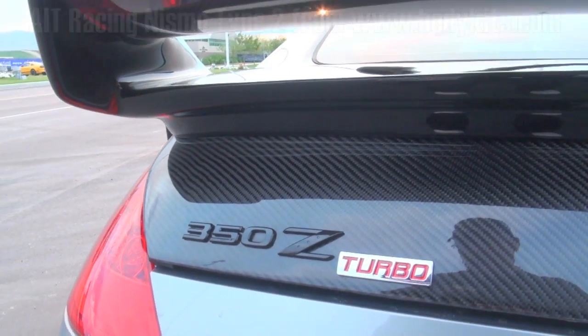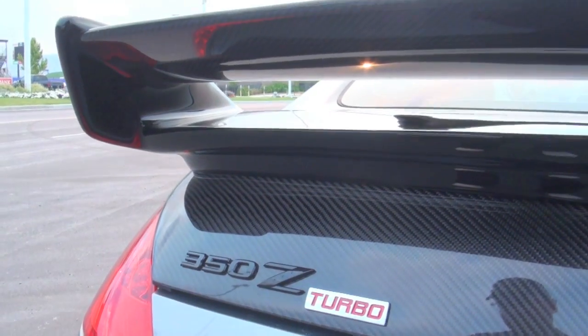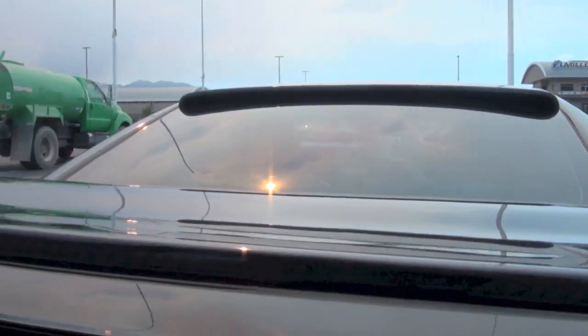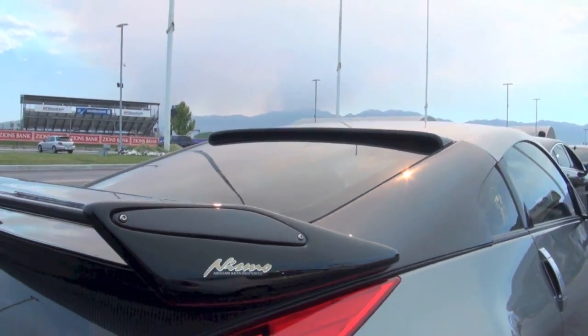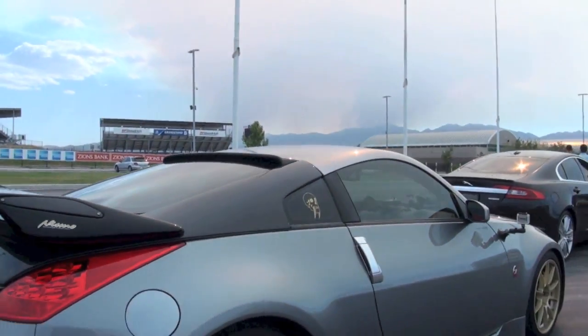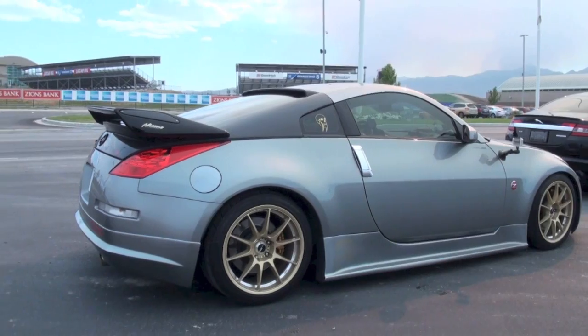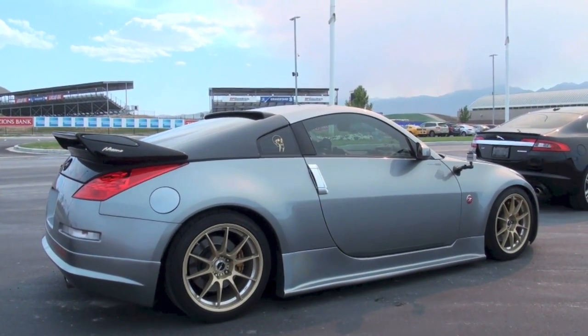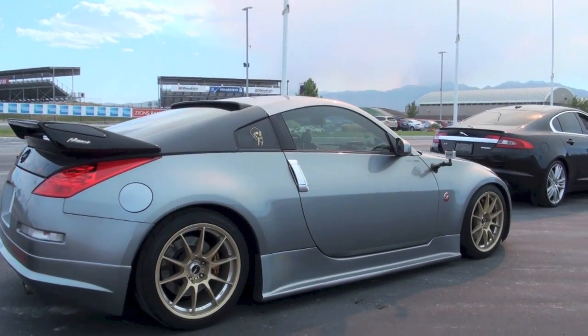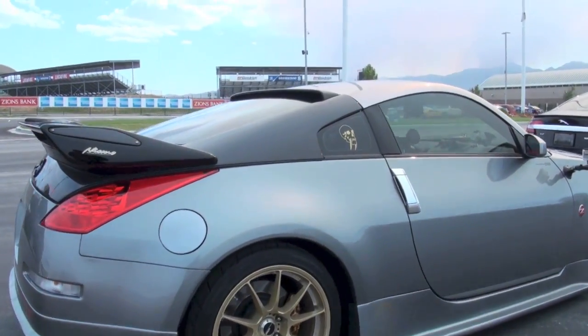350Z turbo, you don't see that every day. I'm kidding about the wind tunnel, dudes. It's just, I love the looks of it. It completes it visually. It's what I want to do visually with the car. Bring those back haunches back a little bit. I do believe it gives some downforce, having driven this on a close course at about 140. Seemed like it did.